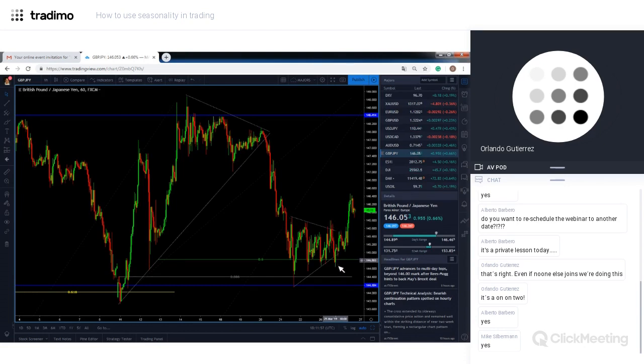But yesterday, I didn't like the price action, and I didn't like the fact that we couldn't close below 144.70. So I decided to close half of the position here for a 261 pip win. That's a lot of pips. If you were trading one lot, that's 2,600 pips, $2,600 just in one trade.